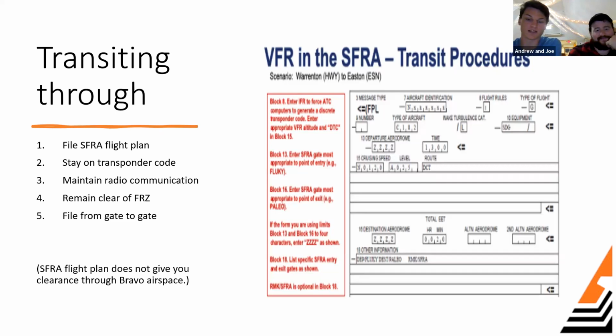Remember, this flight plan does not give you clearance through any Bravo airspace, though. DC is chock full of Bravo and Delta airspaces, so you would need additional clearance. You still need that Bravo clearance if you're VFR. IFR, you won't need it, you just go, but you still can't fly over your flight restriction zone. But if you're VFR, you still need it no matter what.